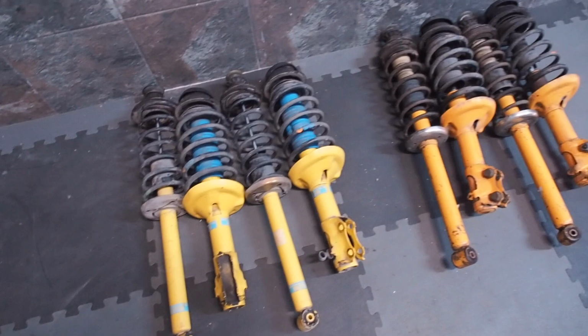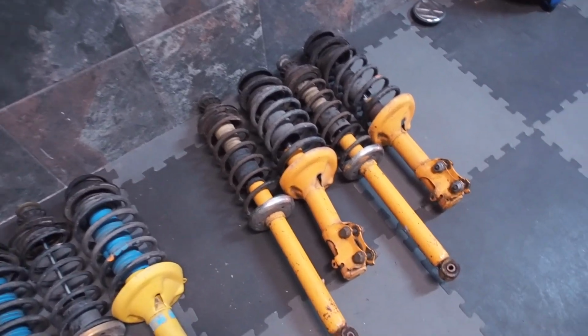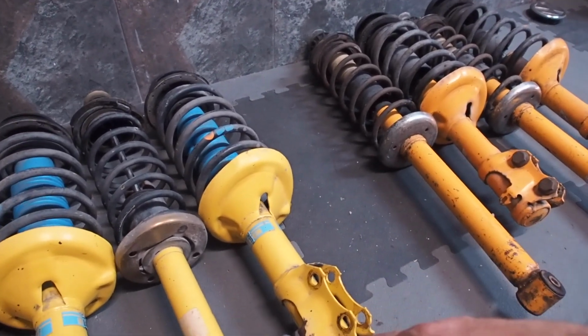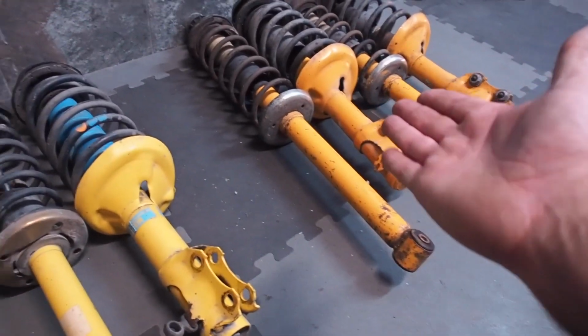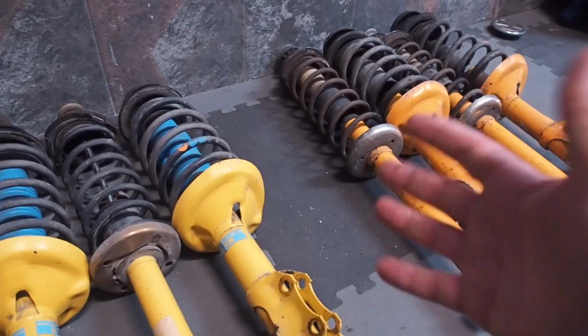So here we have the kits. In the blue corner, we have the Bilstein B12s, and in the red corner, we've got the Koni Sports. I've given you a little rundown. These are the original bad boys of Mark II suspension kits back in the day, before coilovers became what they are today. You would pick Koni Sports or Bilstein B12s, so we're reverting back to those old styles.